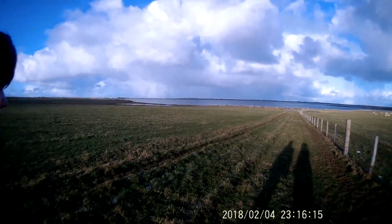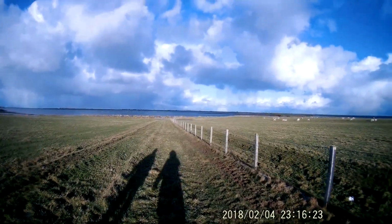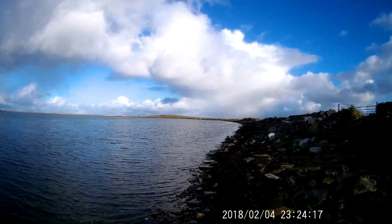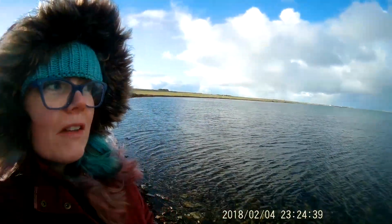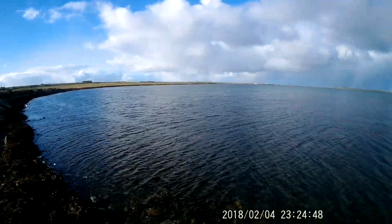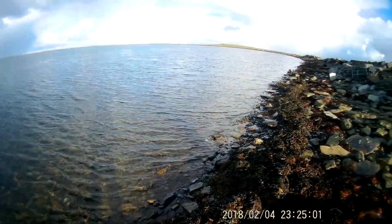The sheep and the geese. Let them go. We found the closest beach to us. It's little, and it's all rocky and seaweed. Look. So gorgeous. And the water's so clear. Like a little estuary.